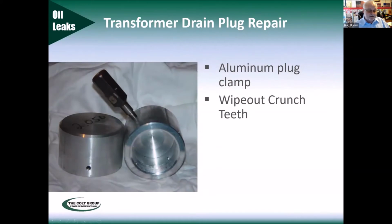And here's what it looks like. These are machined to a point. They come like a V. They're machined 5 to 10 thousandths undersized, so they knock on there, and you've got an interference fit so it retains the sealant when you pump it.